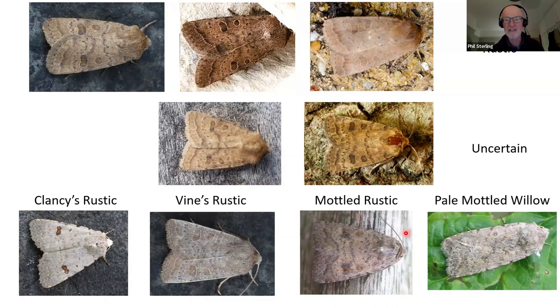And it's genuinely mottled. Most of the markings in the mottled rustic are rather fuzzy. They're not well defined. And if you compare with rustic, uncertain, Clancy's rustic, and Vine's rustic, you can see how mottled rustic has those, particularly the few stigmata in the middle of the wing. A kidney shape, it's hard to work out that it's a kidney shape. You can just about see, looking at my highlighter, that it's a kidney shape in that individual, but it's not very clear. So it's a suffused looking grey brown moth, more grey than brown, I would say, and otherwise undistinguished, bless it. It's mottled rustic.